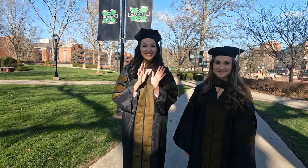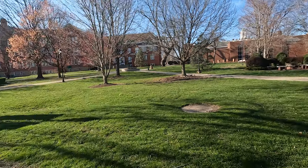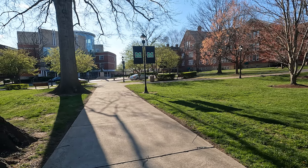Here is the two we have today. We have Marley on the left, Rachel on the right. We're gonna be doing just a graduation shoot. This is the campus of Marshall. So right here is gonna be a good spot. We're gonna have the light on behind them, which is gonna give a nice little halo effect.